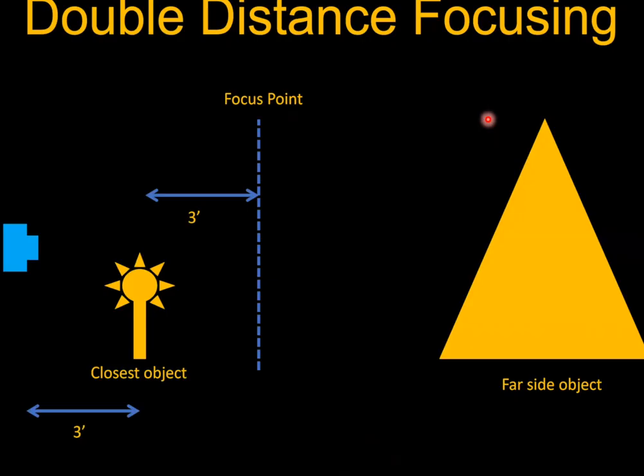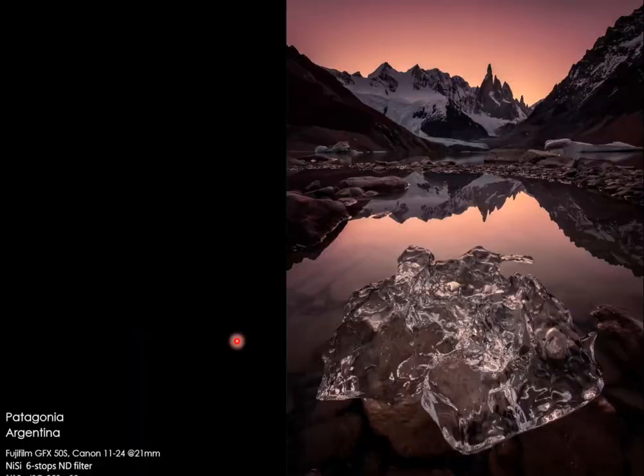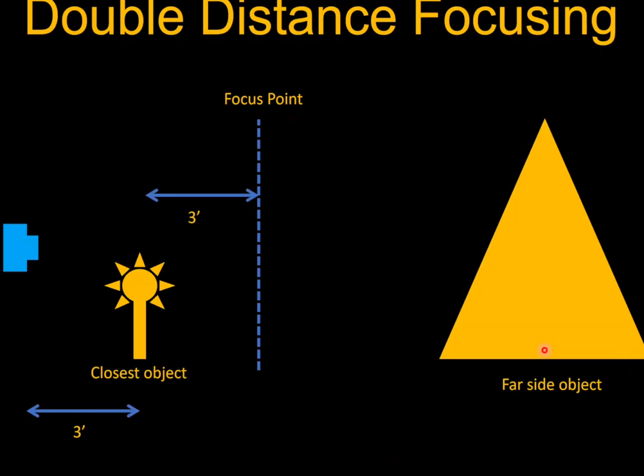And the other way to do the focusing in this case is to use the so-called double distance focusing. For example, if this piece of ice is 3 feet away from your camera, all you have to do is 3 feet times 2. You just have to focus 6 feet away, okay? And with the use of a smaller aperture and double distance focusing, you're able to achieve the maximum depth of field in your landscape image, okay?